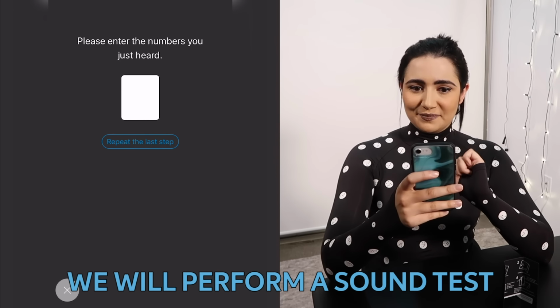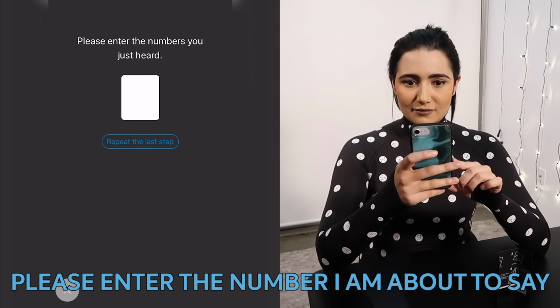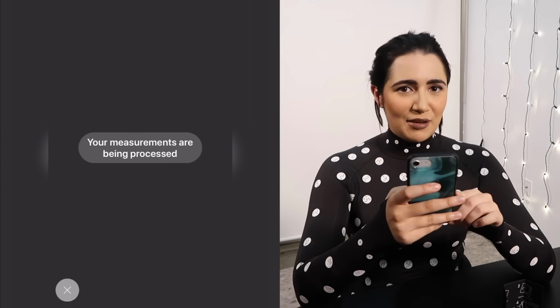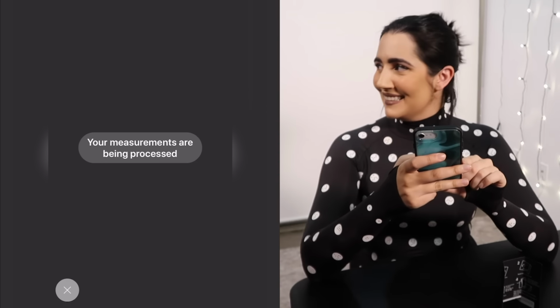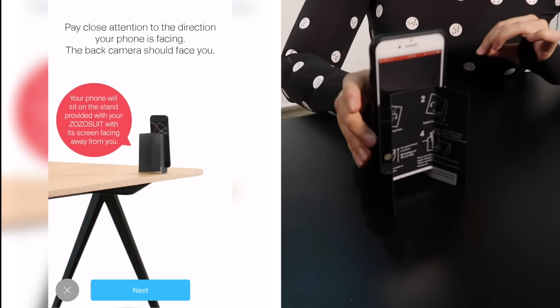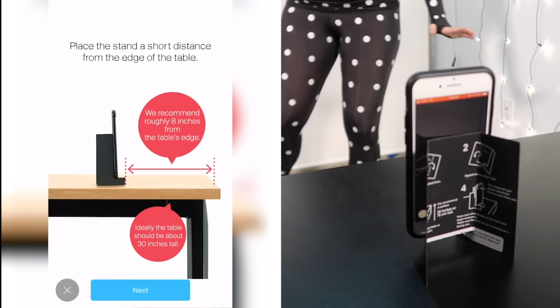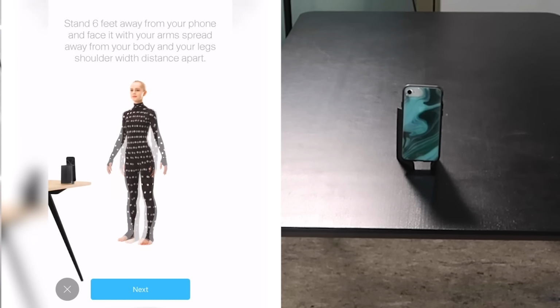We will perform a sound test. Please enter the number I am about to say. Okay. 8. It's 8. The number you entered is correct. Okay, good. I feel like I'm being tested. What's happening? We will proceed with voice instructions. Turn your phone so the backside is facing towards you. Set it in the stand on a flat surface. Okay. I'll do whatever you say. Wait for the next audio prompt.